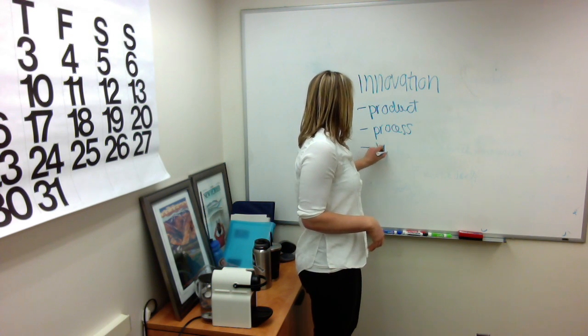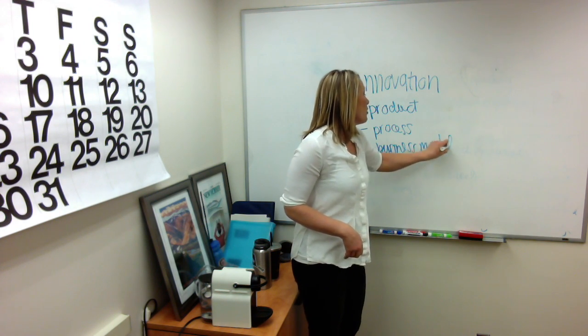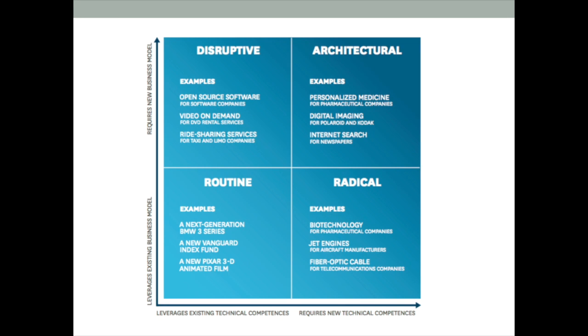And then you have business model innovation. A good example of that would be how Uber disrupted the taxi market. Of course, product, process, and business model innovation do not happen in a vacuum. They oftentimes happen in tandem with one another. So this was a 4-blocker from your reading that talks about the distinction between business model innovation and technical innovation, which includes both product and process innovation, and the different combinations you can have therein. We'll look at the distinction between routine and radical innovation and disruptive and architectural innovation very quickly.